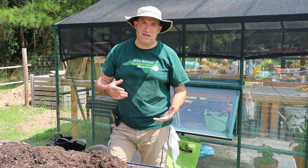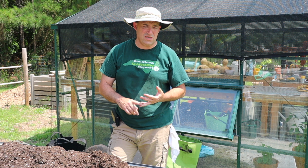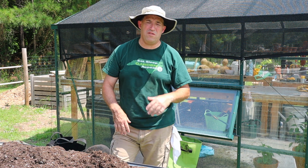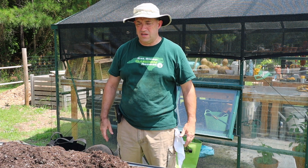I think next year it'll be Yukon Gold, the German Butterballs, and the Bintji perhaps. Again, I want to see how they perform during the fall harvest. But right now, those are the varieties I think I'll be moving forward with. And again, I'll grow them in the raised bags, and we'll see what happens next year.